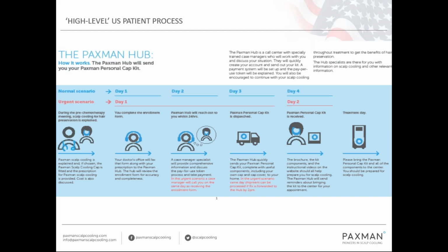What happens then is a prescription is filled in. That's sent across to our Paxman Hub. Our Paxman Hub takes in that prescription and makes an outbound call to our patient anywhere they are in the US. We then take payment immediately through credit card or ACH payments. Once that payment is processed, we dispatch a single patient use cooling cap directly to that patient's home.